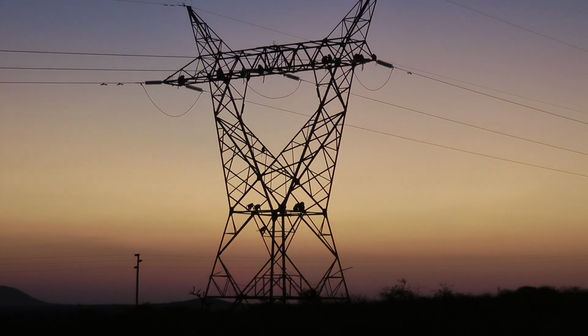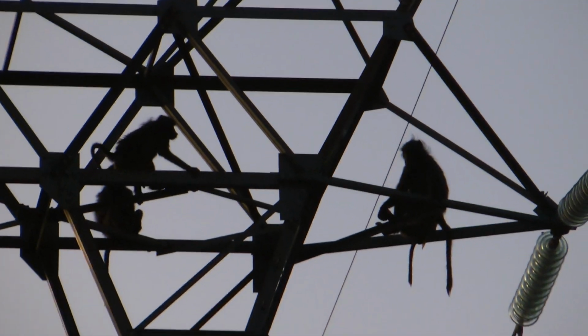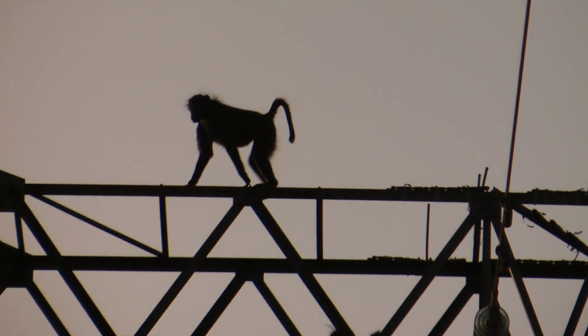As we head back home, we see that the baboons have made good use of the man-made electricity pylon as a great place to stay safe overnight from their predators.